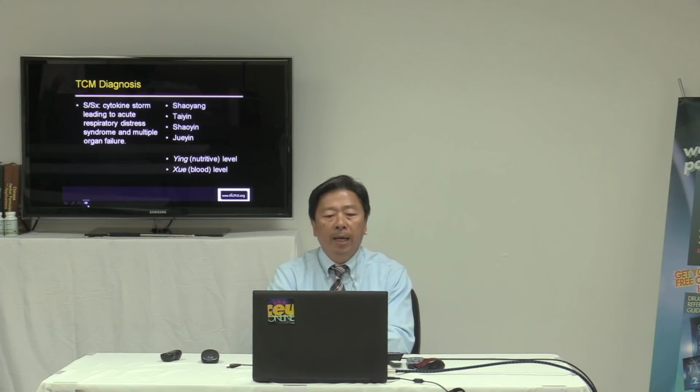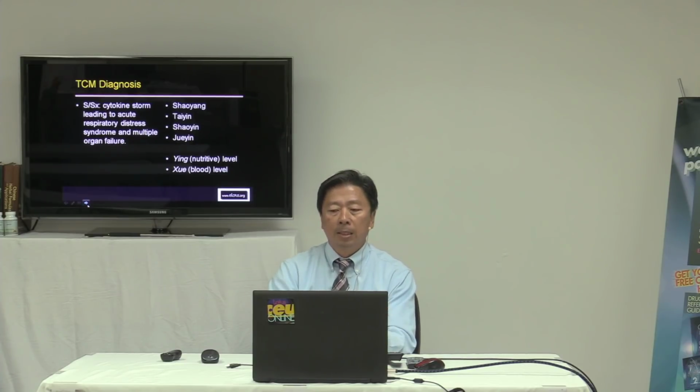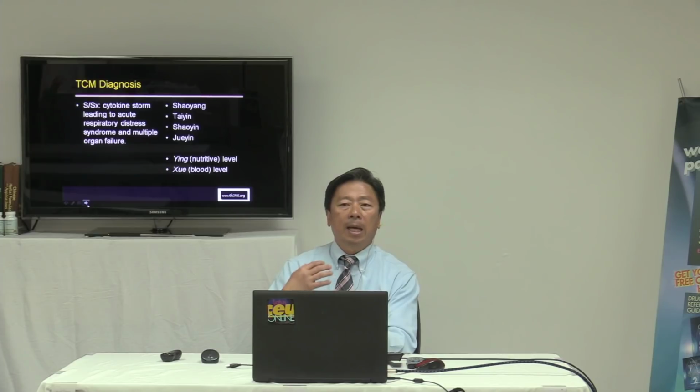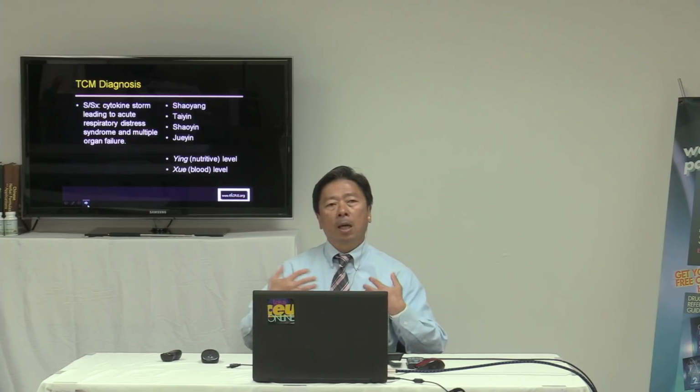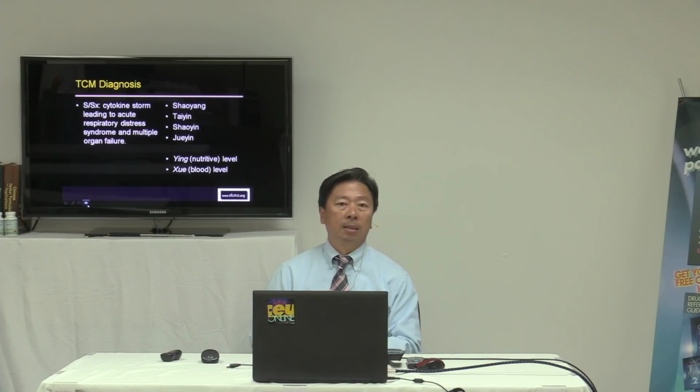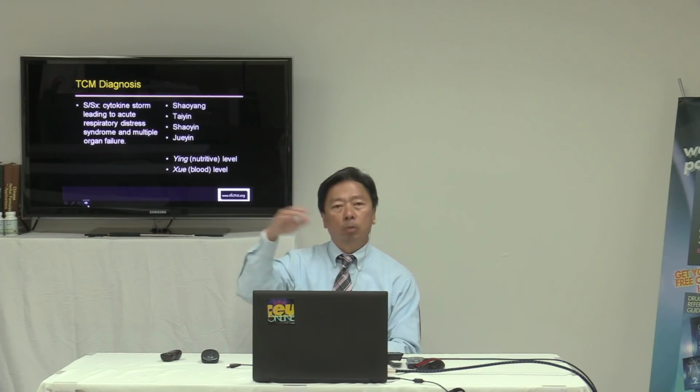All right, and then if the cytokine storm does kick in, okay, then what happens is not only is the lung not getting enough oxygen, the rest of the organs are not getting enough oxygen. Also, not only is there a lot of phlegm and fever and inflammation, the cytokines and immune cells are starting to damage the tissues inside the lung. So now what you have is both excess and deficiency, heat and cold at the same time. So this is now transitioning from the Tae-Yong and Yangming to the Shaoyang stage, right? There's alternating heat and cold, okay, fever and chills, right?